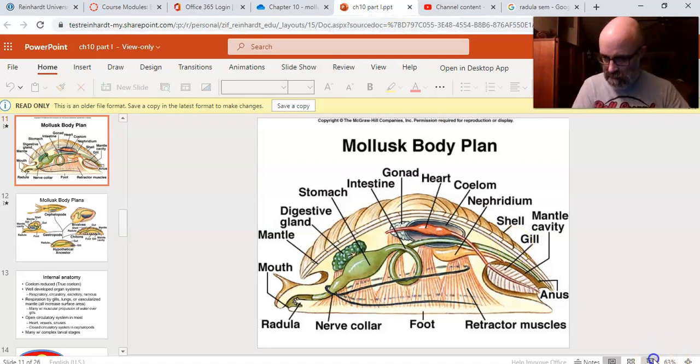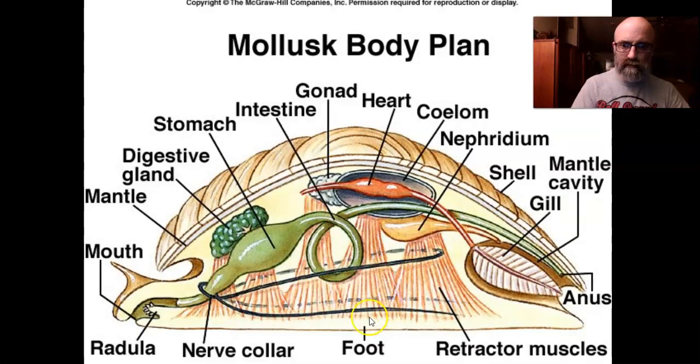Okay, that's in the head end of the animal. We have the foot, which here is just simple, more similar to a snail. We have the visceral mass containing the heart, right? There's gill, digestive gland, stomach, so lots of different organs working together in organ systems. And then the mantle, which secretes the shell.